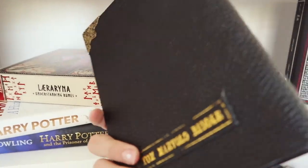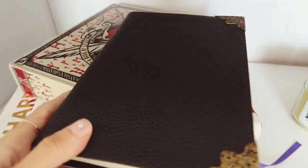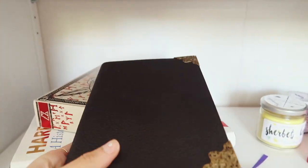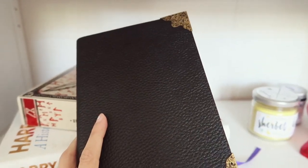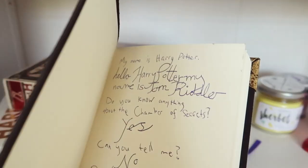And then I also have this, which is Tom Riddle's diary. And this I actually got for people to write some messages on my wedding day. And most people didn't really get the memo, and so they actually wrote messages on a different book. But I do have one message, and it is the most special message ever. It just looks like this.